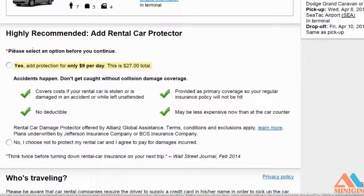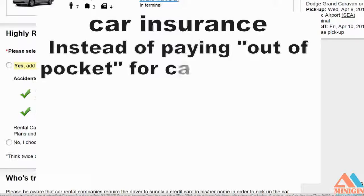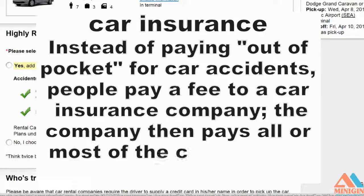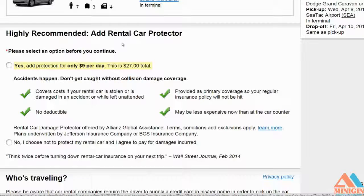Then we can choose if we want to get our rental car protector, which is insurance. We talked about this before when we were booking the flight. We could get flight protection. So if there was a cancellation or a delay, something happened that prevented us from getting on that flight, we would not lose our money because we had insurance. We'd get our money back. Well, we use insurance for many, many things in America to protect our money.